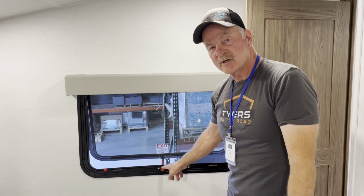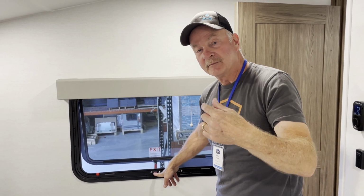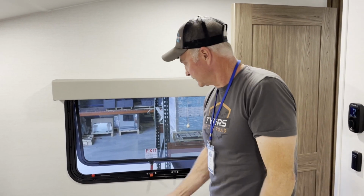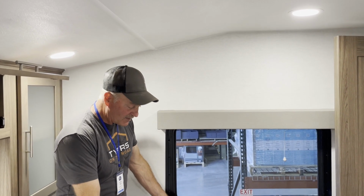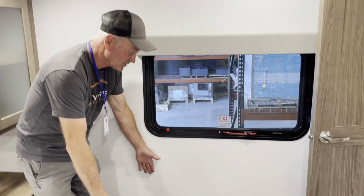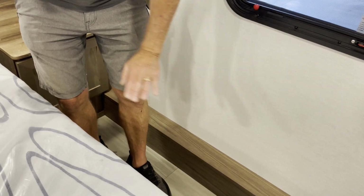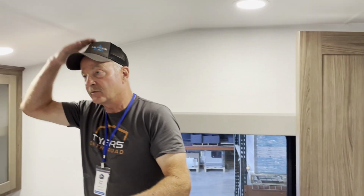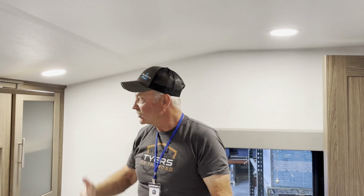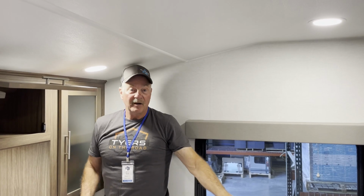Now, if you haven't seen my trick on these style windows, I'll put the link down below on how to get these open even further and be able to get more air flowing through here. It's a very simple hack. The 101-inch wide body gives you all this room on the side of the bed. I mean, look at this, Rich. It's like 24 inches over here. It's huge. And it's one floor level. There's no step up here to where you have to walk up and then step up and reduce that head height. You can walk all the way up to here, and I'm just starting to touch now, with no bump ups in the floor.